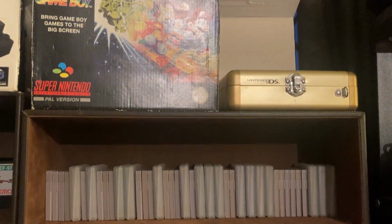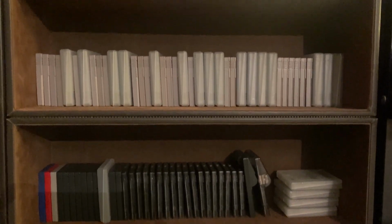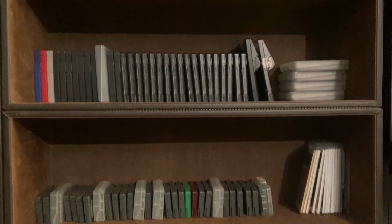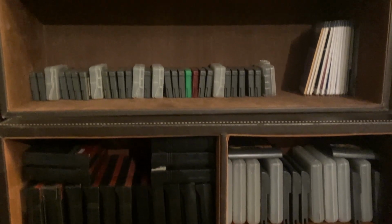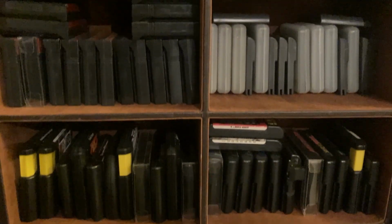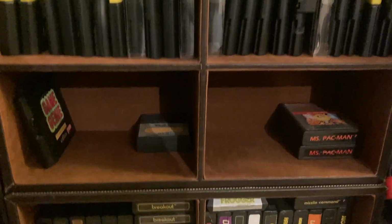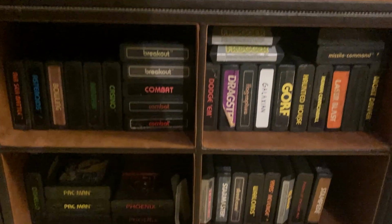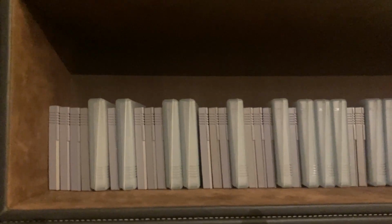Super Game Boy box there. Here are my loose Game Boy games, Game Boy Color games, and Game Boy Advance games as well. And I also have some card-shaped games there as well. Below that we have some Sega games with the Master System, Game Gear, and Mega Drive. And below that we have most of my 2600 games as well. And a couple of oddities there as well, which we'll have a look into as we go on.